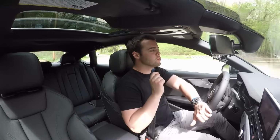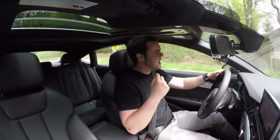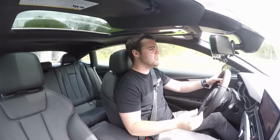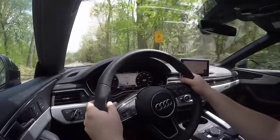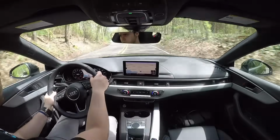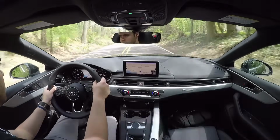Upshifts, downshifts, everything. The transmission is really good in every environment except for right off the line. For some reason, the initial hit off the line seems like it lags, and then when the turbos kick in, it pushes you forward. 0 to 60 happens in just 5.7 seconds. That's what Audi claims. It actually feels a little bit faster than that.